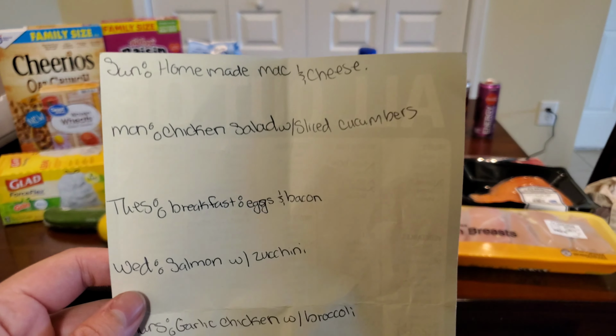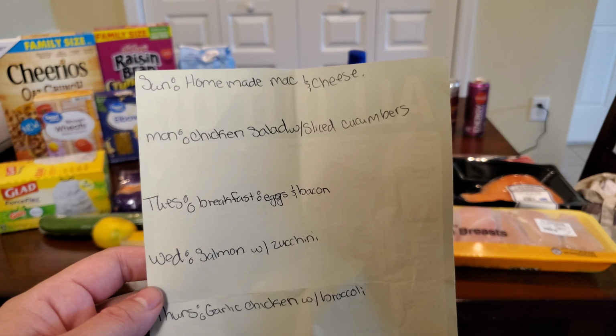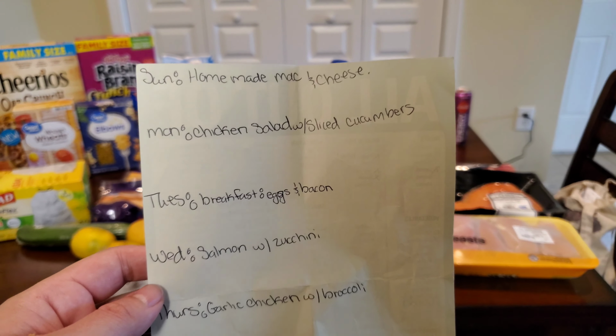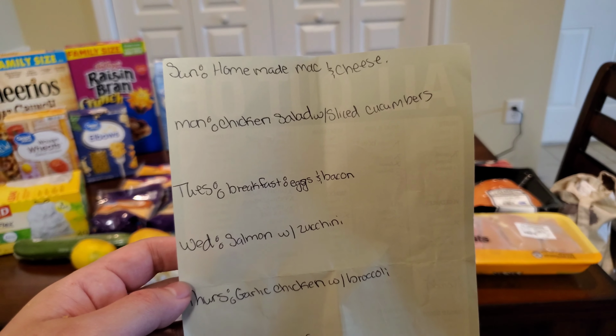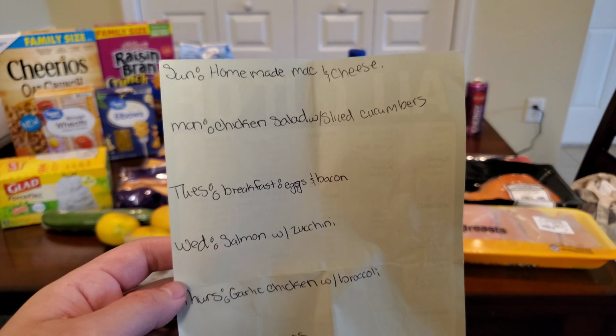All right, so this week on Sunday, we're going to make homemade mac and cheese. Pioneer Woman, I did find a homemade mac and cheese on Pinterest that I will link down if y'all want that. But Pioneer Woman actually has a lobster mac and cheese, so I'm just going to omit the lobster and just make the mac and cheese part. So I'm probably going to do that.